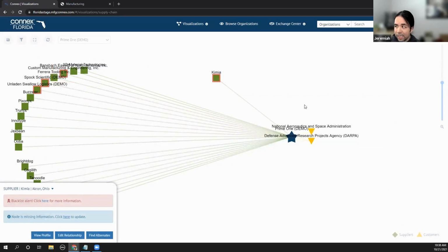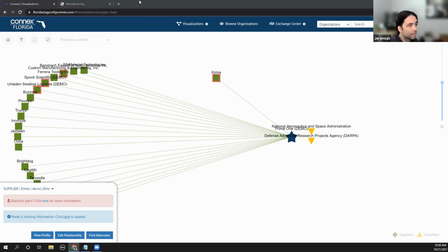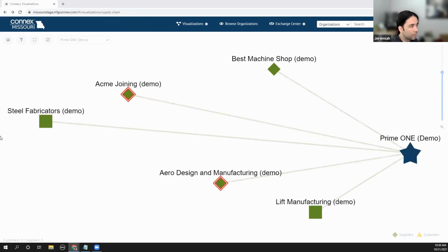Any questions so far on anything that we've shown on the supply chain piece? I would encourage you to get this information as soon as you get access to the system, or if you already have access to the system, have all of that put in there, because it really will help you just see in one place kind of where your supply chain's at.